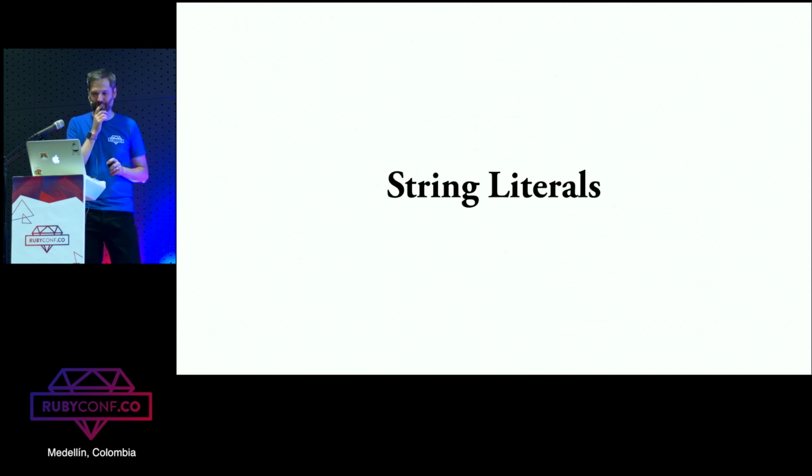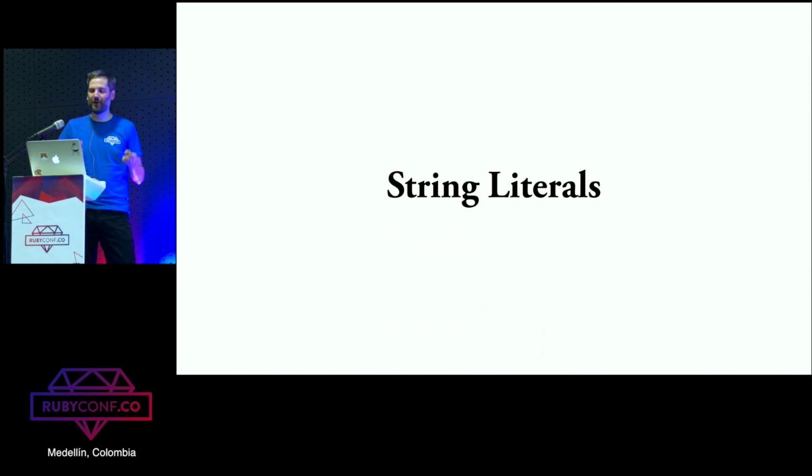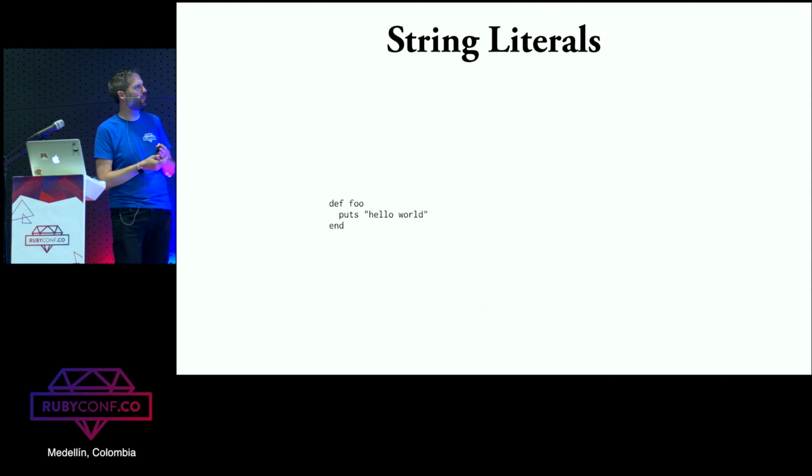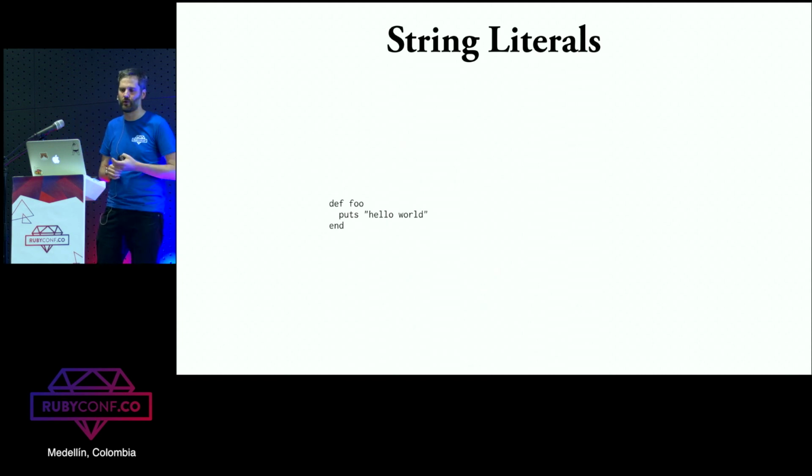Let's look at string literals. Oh, man. This is kind of depressing to work on. Actually, it was really fun to work on, but looking back on all the stuff that can't move. So, okay, let's look at string literals. We have an example program here, just a very simple program. Foo prints out a string, hello world.